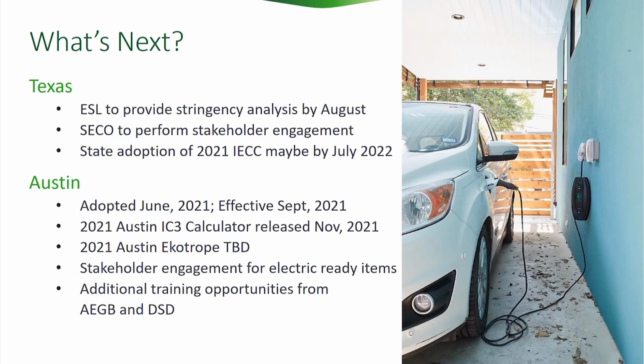So what's next? ESL, referencing Texas A&M, they were to provide a stringency analysis by last August for Texas to go to the State Energy Conservation Office. The State Energy Conservation Office, SECO, is to perform a stakeholder engagement and state adoption of the 2021 IECC, for the most optimistic of us, maybe by July 2022. But as time goes by, that seems less and less likely. So just stay tuned for what SECO intends to do there. But they will go through some kind of stakeholder engagement process.